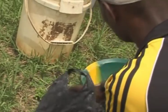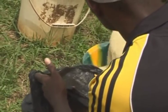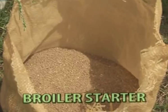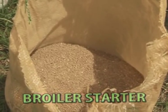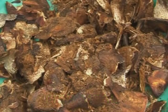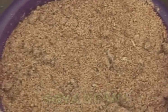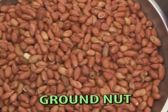The gari serves as a binder to bind the other ingredients together and also as the source of carbohydrates. Broiler starter. This contains a measure of all the nutrients. The fish meal. This is gotten from the waste of dry fish. It serves as a source of protein. The soya beans. This is also another source of protein. Groundnut cake, which is a source of oil.